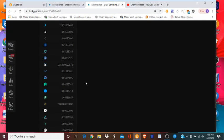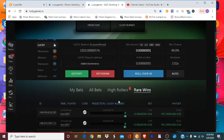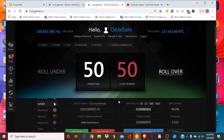So 15 times that I've gotten it. The 2,000 Pundi X, that's 4 rains worth of Pundi X that I've gotten. And every time it's worth 500 Satoshi. And so I could exchange all of those, except for the Pundi X, I could exchange all of those for Bitcoin, okay? So this site is good.